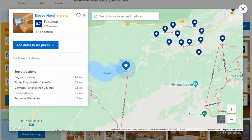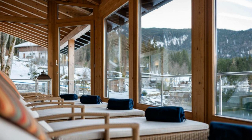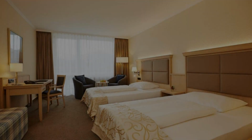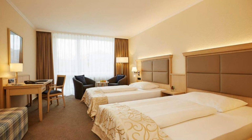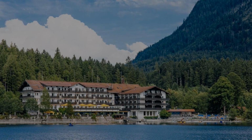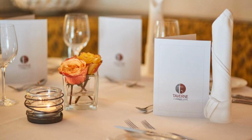Number 7. It is a 4-star hotel. The location of the hotel is attractive and the guests love walking around the neighborhood. Check-in time is 3 p.m. and check-out time is 11 a.m. Guests are required to show a photo ID and credit card at check-in. Pets are not allowed in this hotel.